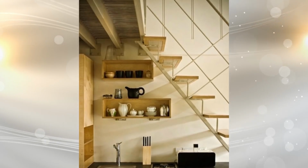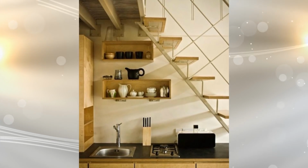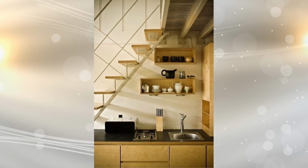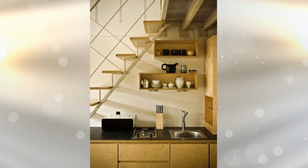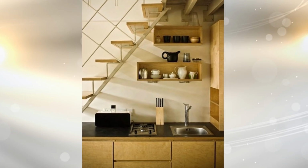14. Always take into account the functionality. Designing the kitchen under the stairs is not unusual, but in small spaces, everything is possible. Here we can see the space is still enough for placing the gas stove, sink, storage, and even a flower vase.